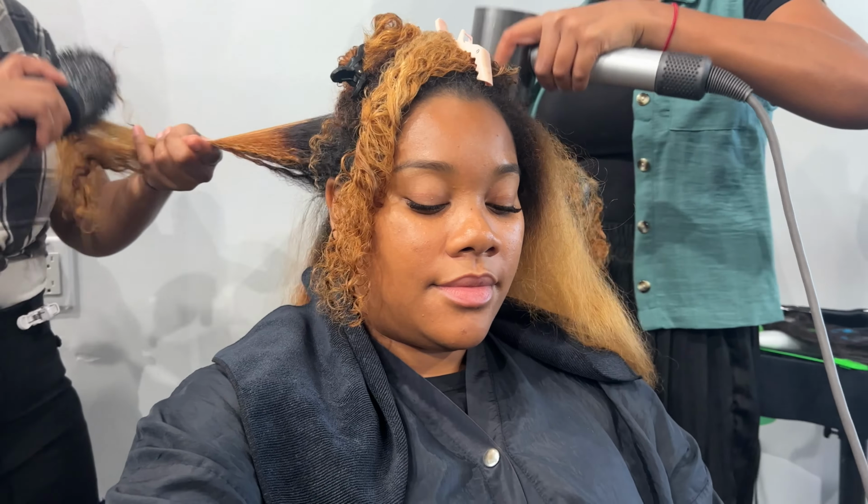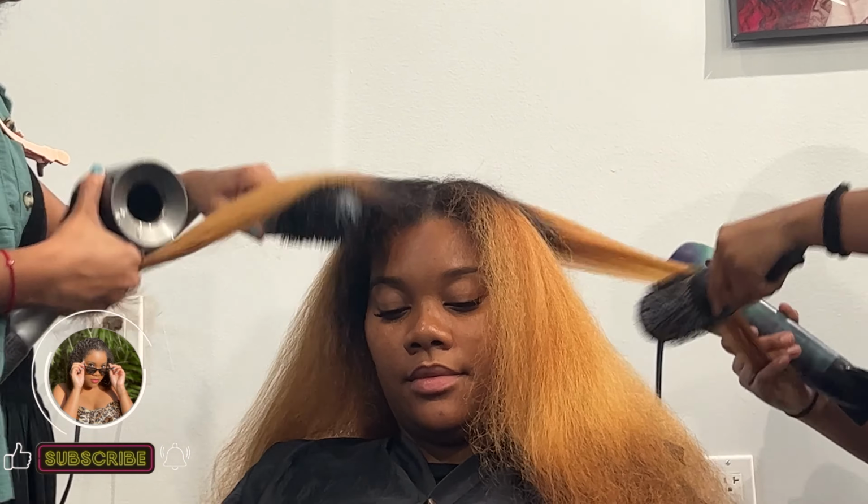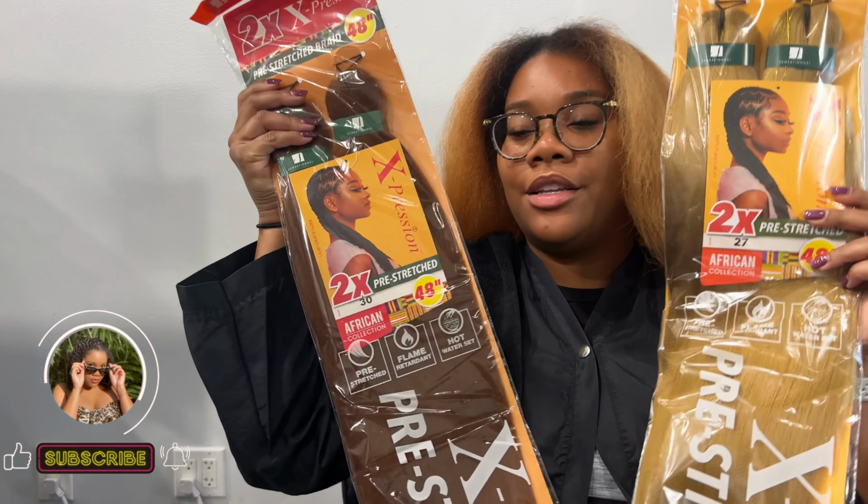Okay, my hair is washed and drying in a microfiber towel. Next step is to blow dry my hair before the braids. I love it when two people blow dry my hair. I just feel like I'm being pampered. All right, Trendy Squad, so these are the two colors.